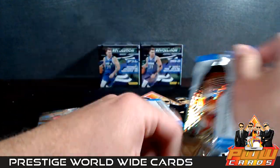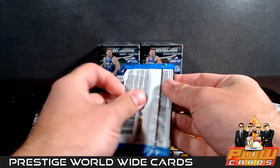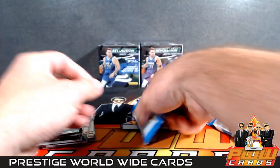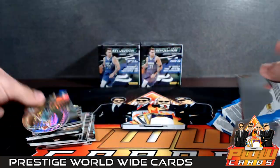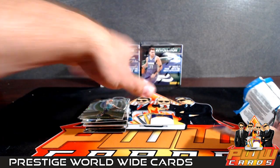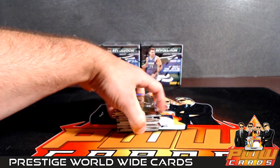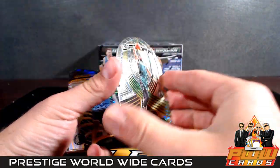Before the break even happens, screaming from the chat, Keegan Murray. Break starts. Keegan Murray rookie insert. Box comes around to box five. Says, give me some more Kings cards. And the box says, King me. Another one of these Jayson Tatum liftoffs. Nice die cut, though, once again for Boston.